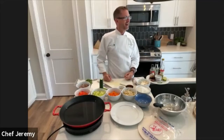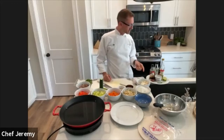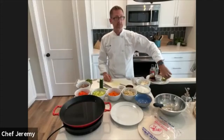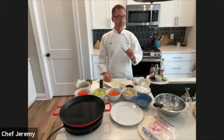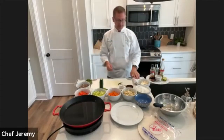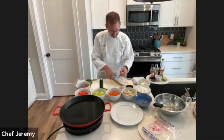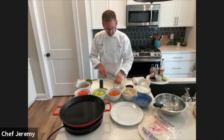And then somebody else said, are these Thai green chilies? Thai green chilies, I believe they are. They're Thai chilies, is what they're called. You got it. Awesome. Okay, great questions, you guys. Keep them coming. So the Thai chili, I'm going to trim off the top and the bottom, like so.